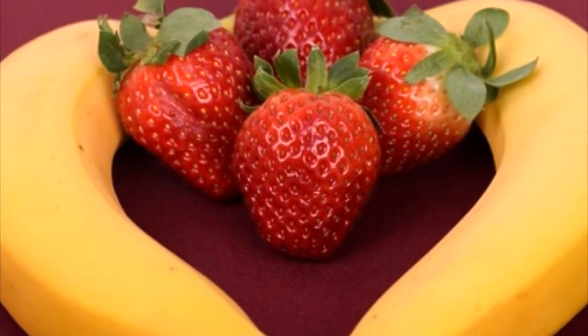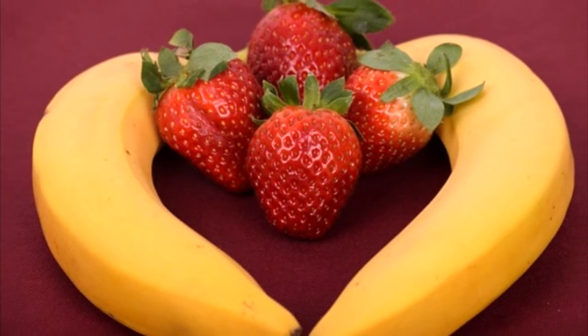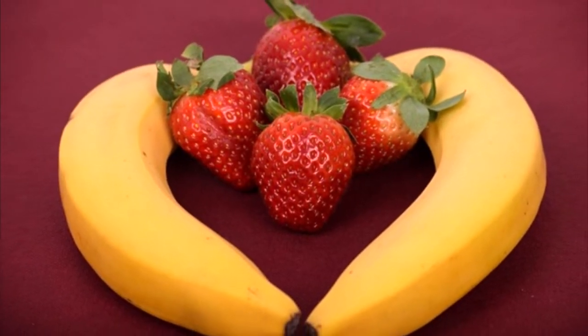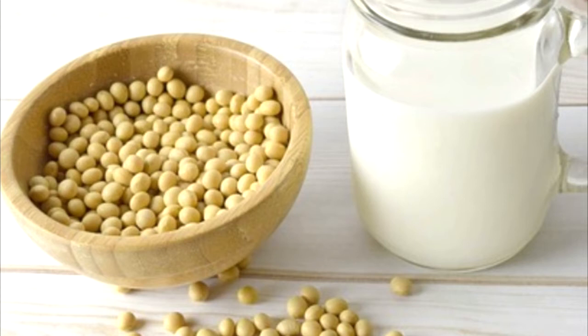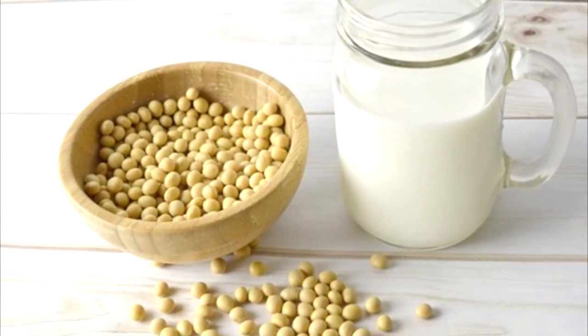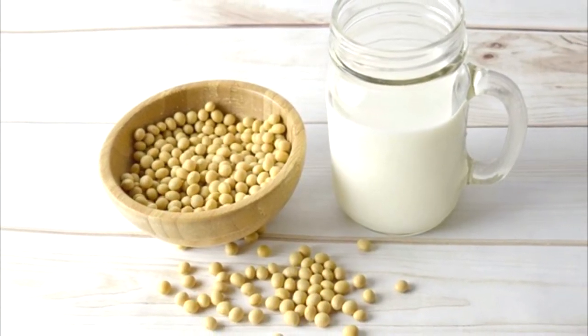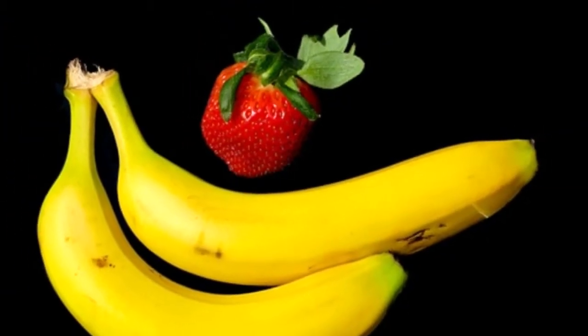Number 2. Banana strawberry soy smoothie. Satisfy your sweet taste buds, and boost your protein intake with this fruit soy smoothie. Soy is a healthy alternative to dairy and other fatty protein sources. Plus, soy is known to lower bad cholesterol and is packed with powerful antioxidants, according to the Cleveland Clinic.